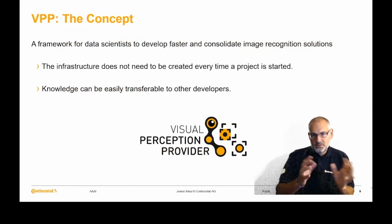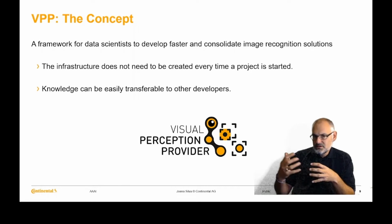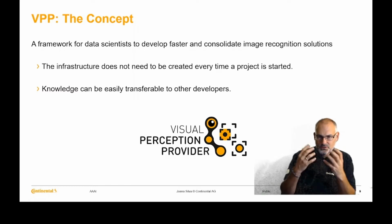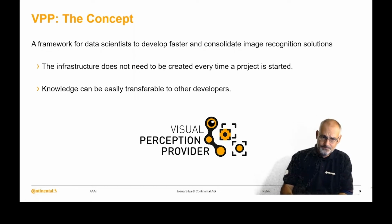And that is where we came up with this concept of the visual perception provider. The idea is that we standardize the tool stack and the workflow for deep learning, specifically in the area where we work with computer vision, because computer vision creates this support for humans, where usually a human uses his visual perception, which can now be done by deep learning. We called it the visual perception provider. More or less, it's a framework for data scientists to develop faster pipelines and consolidate image recognition solutions.